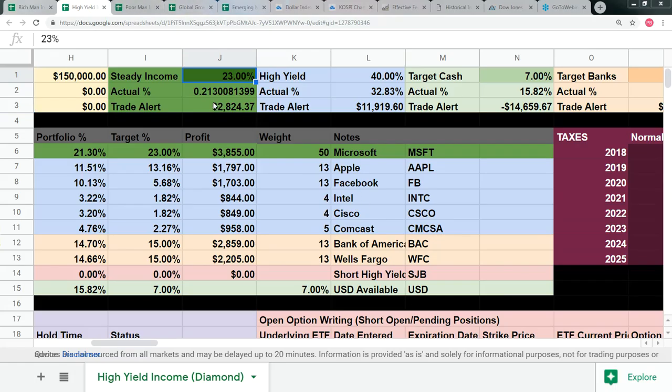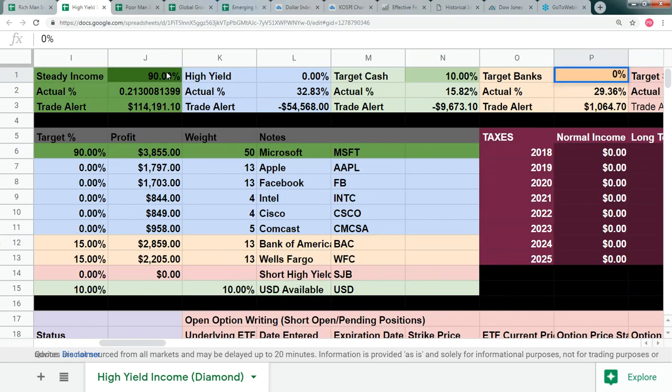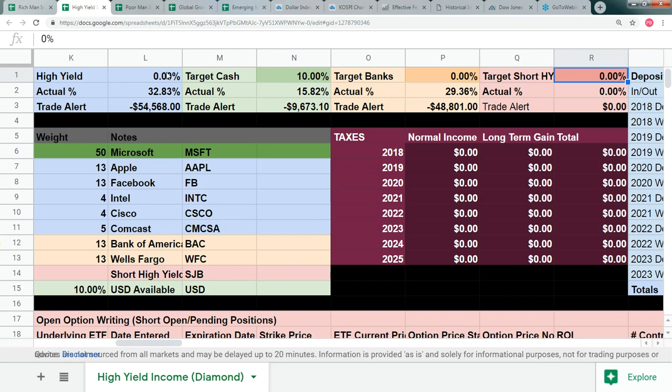And as I said, if you do want to start off with less capital, all you would have to do is alter these allocation settings up here. So if we wanted to start off with, say, a $12,000 portfolio, you might put 90% on income, 0% on high yield, 10% in cash. We want to have the cash available to put on our hedge when the time comes, and that would be when we were worried about serious downside.